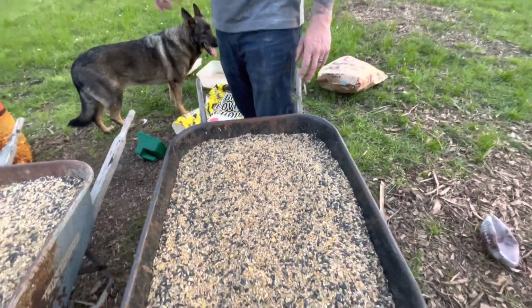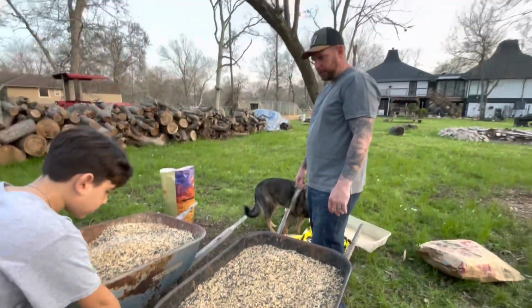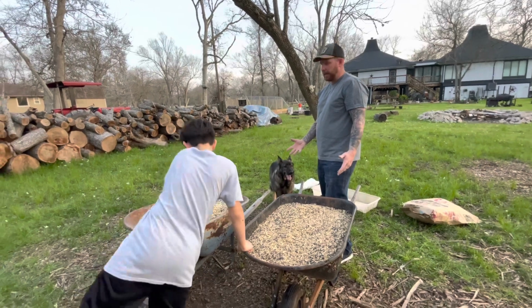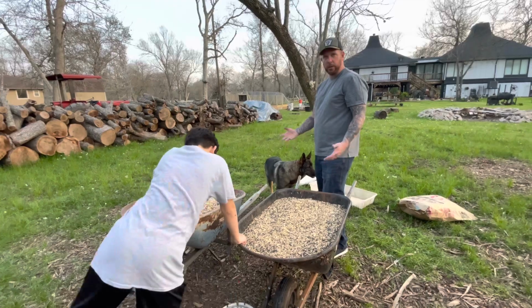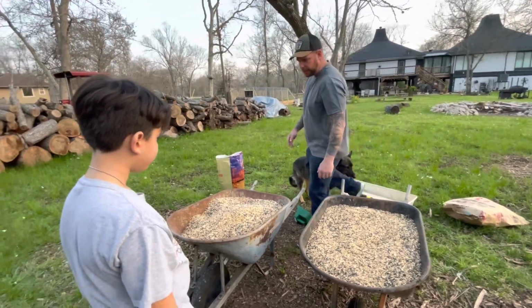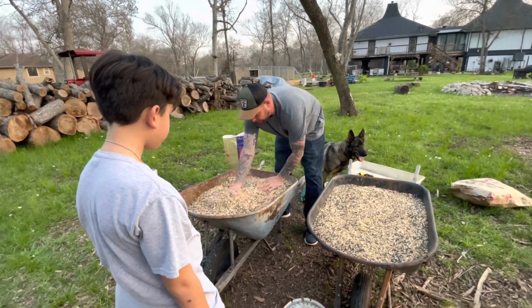1, 2, 3, 4, 5 50-pound bags. Okay. So this is 250 pounds of feed. And it costs me maybe around $100. So I just poured each bag in here one at a time, mixed them together as I went, and it's really easy to mix.